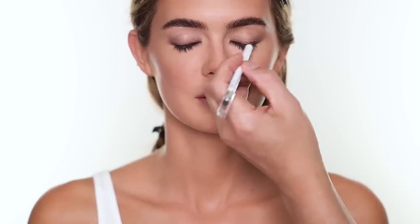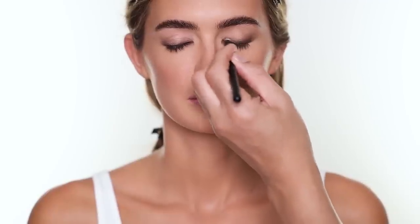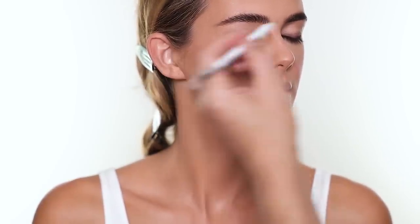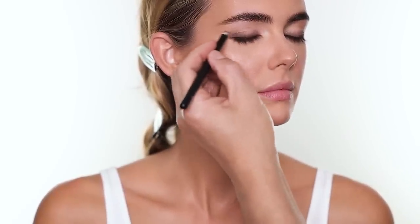And I like how, even how smudgy it is right now, even if she just curled her lashes, she's ready to go, you know? What I'm gonna do, I'm gonna put a little more of the pencil. And this is a creamy pencil, so you have time to smudge it out, blend it out. And then you see that. Easy.